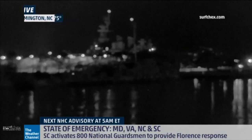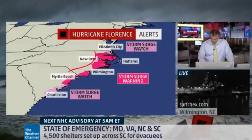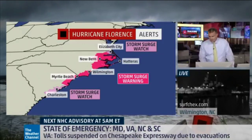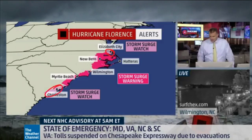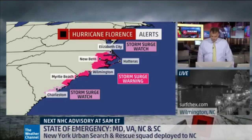Sunrise is a few hours away, but it's 75 degrees and fairly calm. We don't expect it to stay that way, as within the next 24 to 36 hours we'll see deteriorating conditions. First, tropical storm force winds, then the potential for hurricane force winds, and certainly a water rise, with storm surge warnings now all up and down the coast of North Carolina, even into South Carolina. There's a watch further north on the North Carolina-Virginia border and down near Charleston. The watch means the potential for a high storm surge within 48 hours.